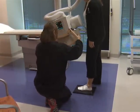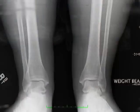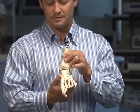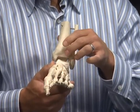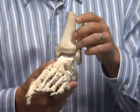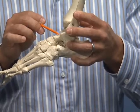First, we'll send you to the X-ray room and ask to get a weight-bearing X-ray of the ankle. When we obtain an X-ray of the ankle in weight-bearing, we can determine the alignment of the ankle, whether or not your heel is out or in will help us to determine where you're bearing most of your weight. We'll also be able to determine with the lateral X-ray, looking from the side, if you have any significant bone spurs in the front of the ankle joint.